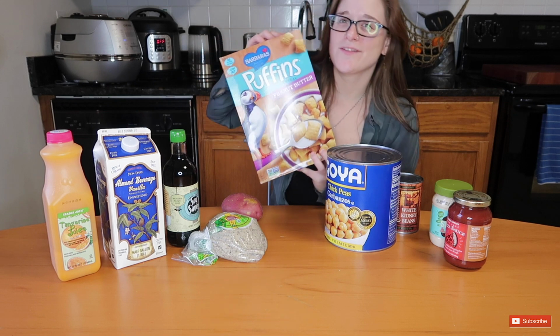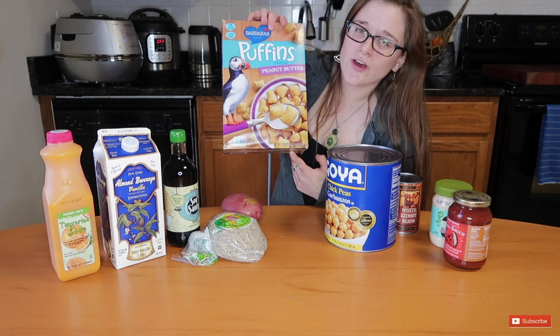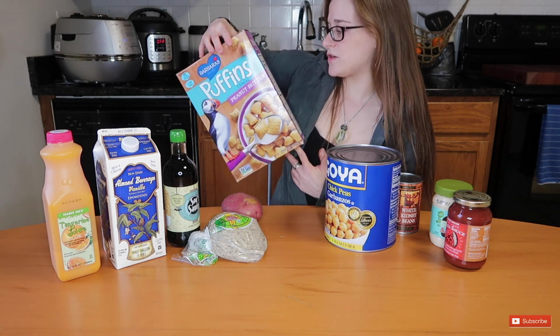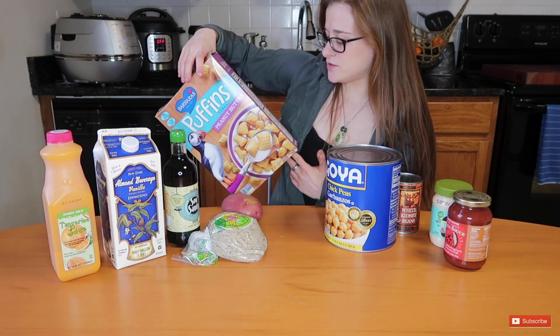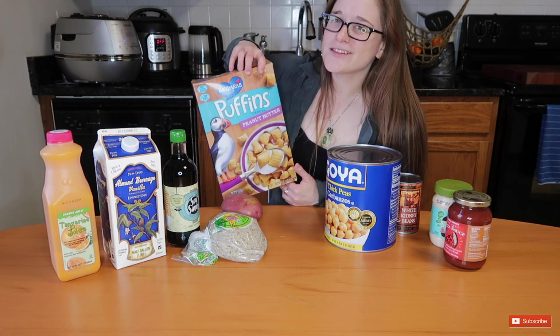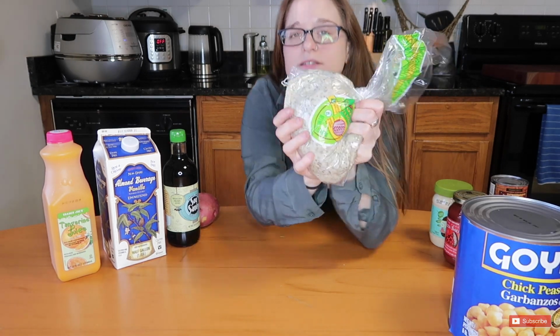These aren't for me. These are from a brand. These are the Puffins peanut butter cereal. He isn't as much of a cook as me, so it's good for him to have something like this around. Yeah, it's vegan. It's not the healthiest thing ever. It's not as high in fat as you might think. The second ingredient is sugar, so it's a nice treat to enjoy, but maybe not eat it every day.